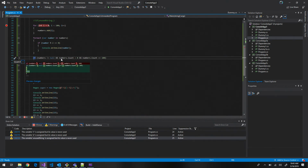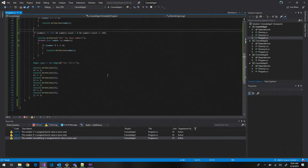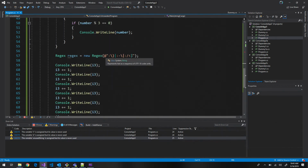So that's missing from this. Let's see. Okay. Does anybody still use regex here? Some? Okay. Let me blow this up just a little bit. One of the things that they demoed was that you can see I have a little bit of colorization going on in here. They now have regex language support.